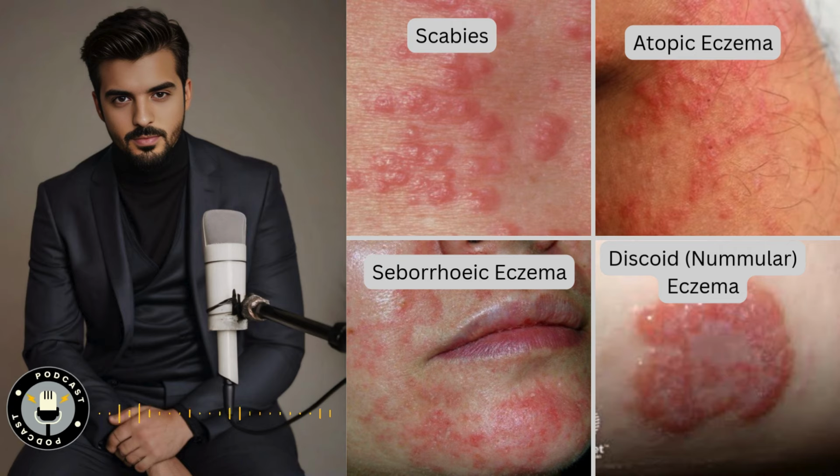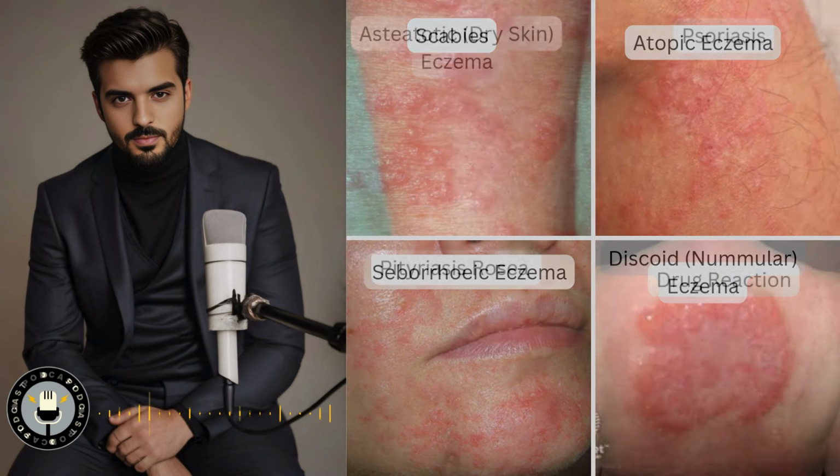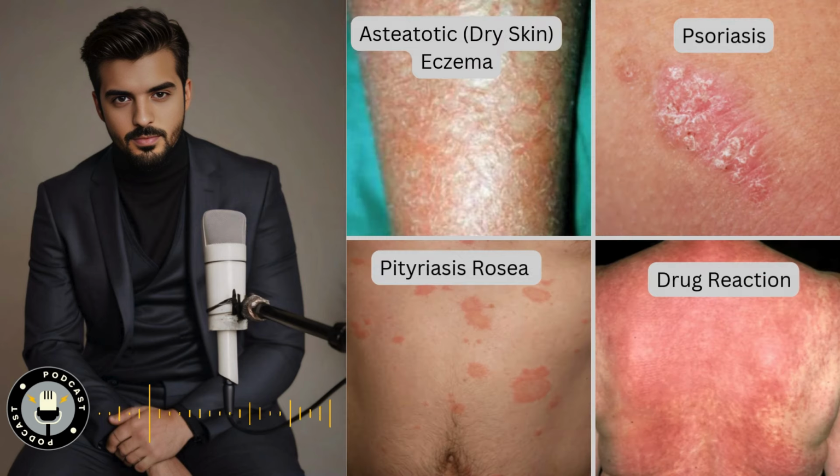Seborrheic eczema presents as scaly, greasy-looking erythema with relatively little itch. Look for diffuse dandruff on the scalp, flaky eyebrows, central facial erythema, especially around the nasolabial folds, flexural erythema, and scaly papules on the chest and back. Sometimes you even see an annular pattern. Discoid, nummular, generally very itchy, with crusting and weeping. Asteatotic, dry skin eczema. Itch can vary, often limited to the shins.